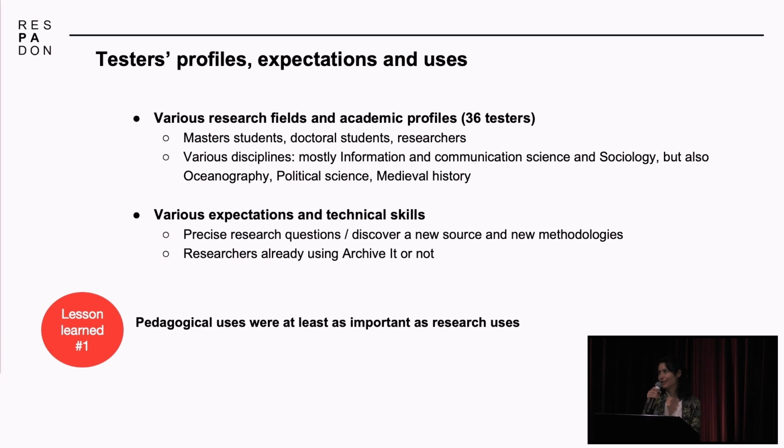So we were expecting researchers, but as you know, a lot of them are also teachers. And what they wanted most, or some of them, was to bring their students in the capsule and teach them a new resource. And so students were asked, for example, to compare our web archives collections with press databases on a particular subject, or they were asked to understand the main characteristics of web archives and the methodological questions arising when using them.